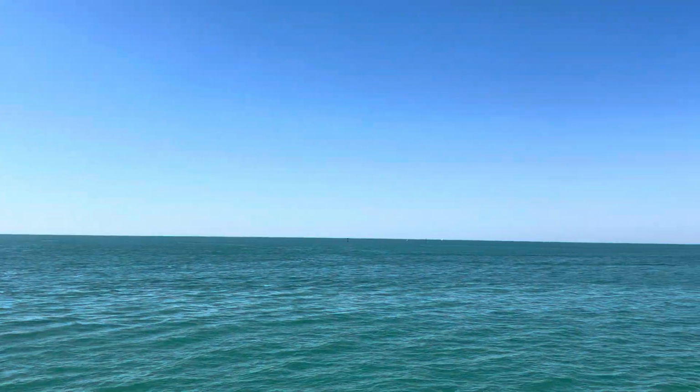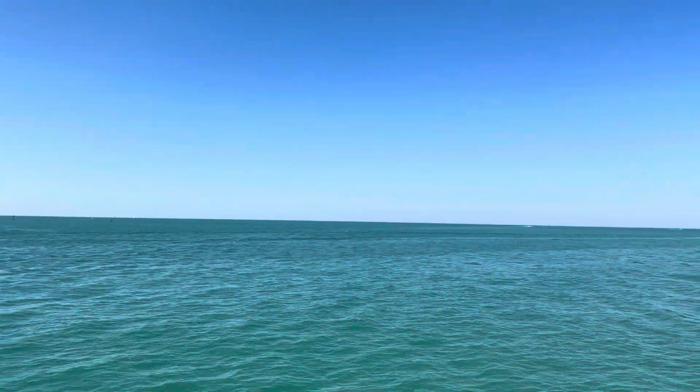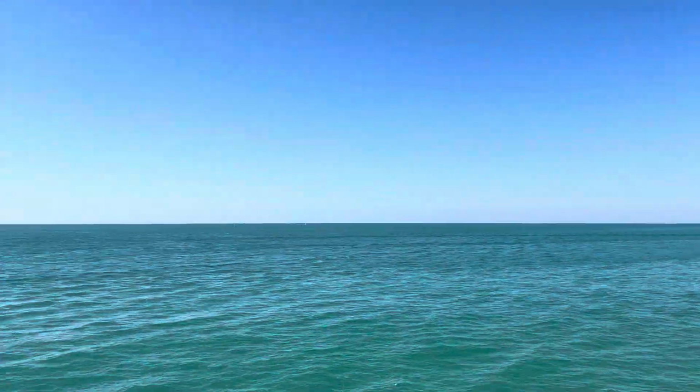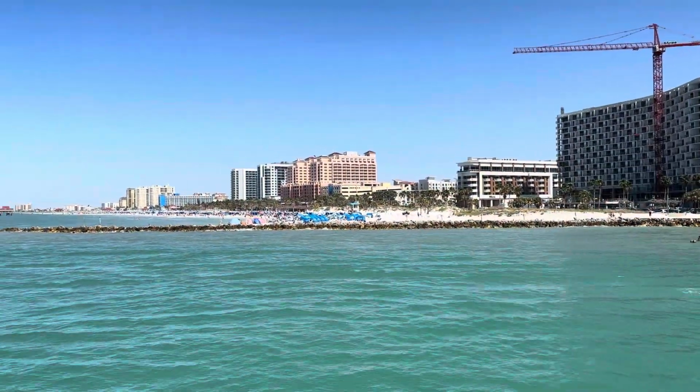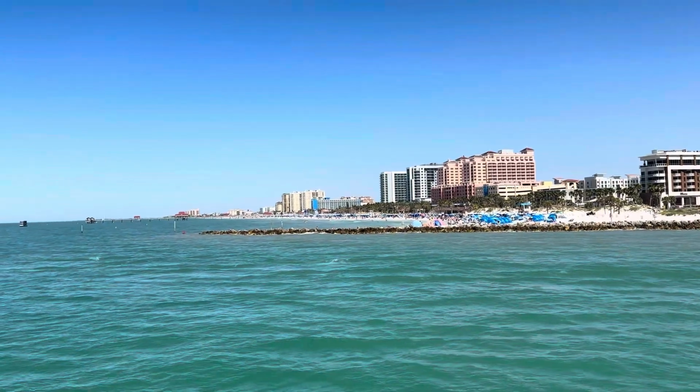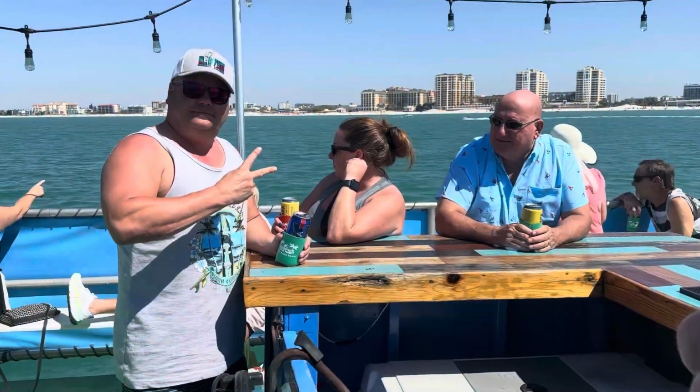And everything, we're heading right into the Gulf of Mexico. And here we are. I guess Cuba's somewhere over there. I think stone crab season ends this month.